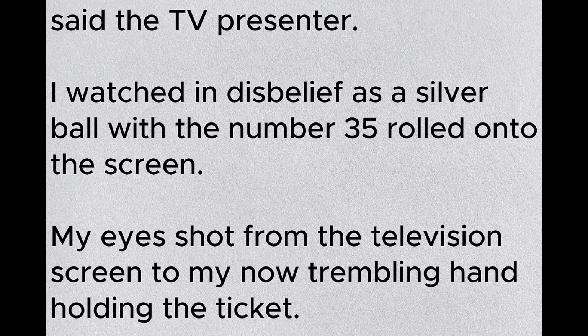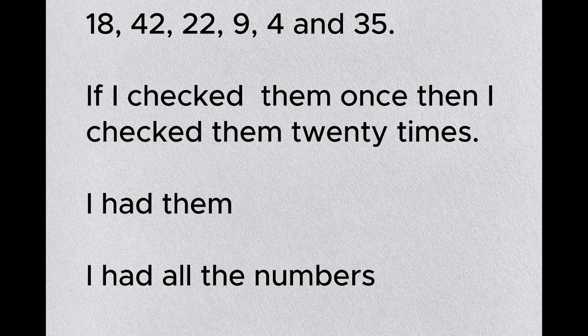My eyes shot from the television screen to my now trembling hand holding the ticket. 18, 42, 22, 9, 4 and 35. If I checked them once, then I checked them 20 times. I had them. I had all the numbers.